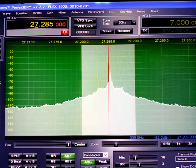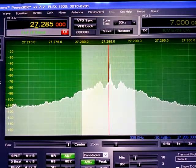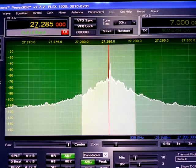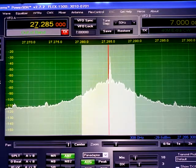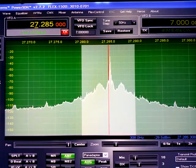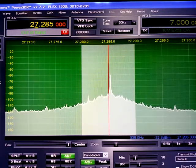Yep, that's so true. Absolutely. And it's touchy. It really is kind of touchy. So anyway, I don't want to sit out here and bombard it too awful much, but I'm going to go ahead and mosey back to the base. I won't key up again until I get to the base, so I won't key up near the receiver, but I'll be back in just about a couple minutes.